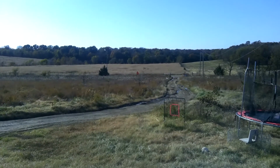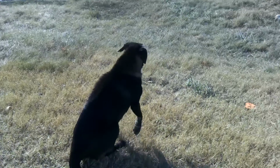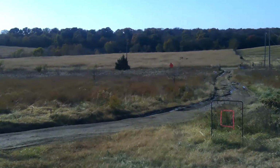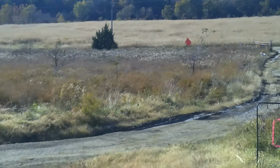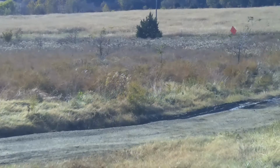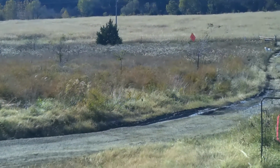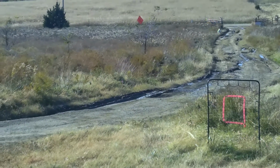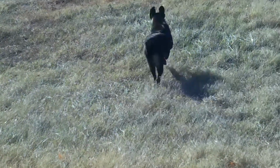Okay, so while my guard dogs were sleeping, somebody put a sign way down the road. See if I can zoom in so you can see it better. It says utility work ahead, and apparently it's not very solid, so it kind of wobbles in the breeze, and Candy has gone down the road to bark at the sign, and Hershey barks because she has no clue.